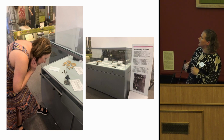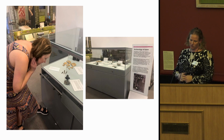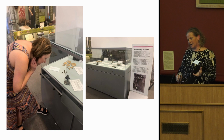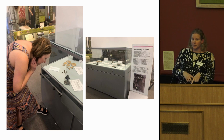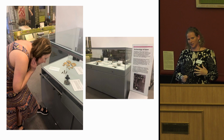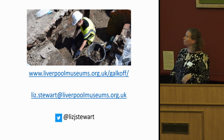So we've been able to add new layers of interpretation about Victorian material culture using the evidence from this excavation. It's something that we want to build on more. It's something that we want to enhance, particularly in the more permanent exhibition of the court. And having the evidence of the excavation is really, really helping us to be able to build that up. So more to come.